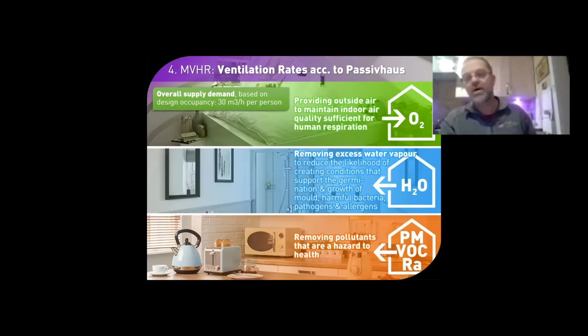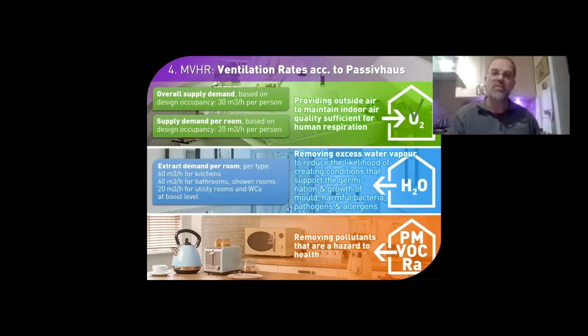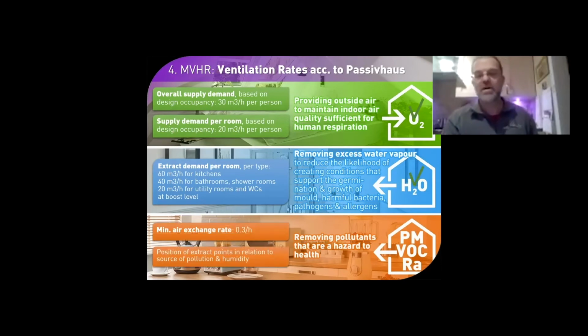We base it on a much refined tool of specification, the Passive House design guidelines, where you provide enough fresh air for the occupants, where you extract in the right way from all the wet rooms, where you provide good air exchange rates for all the rest of the pollution inside your home. So these systems really tackle all the demands that building control says a ventilation system should do.